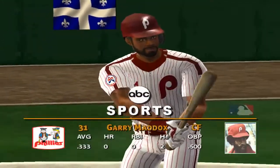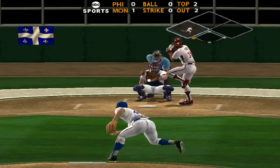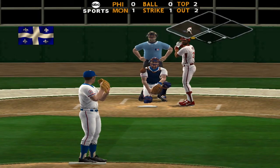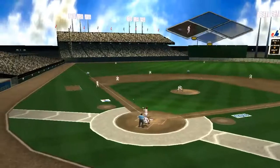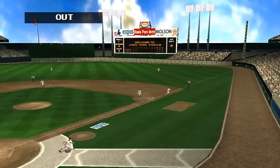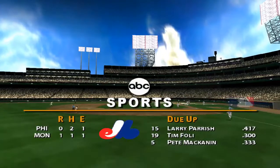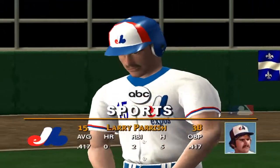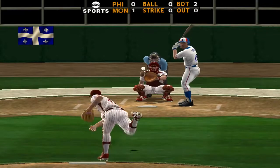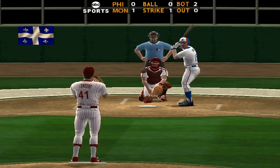Now coming up, Gary Maddox. Called strike. A hot grounder to third. That's the third out as we go to the bottom of the inning. That's 1.5 innings gone. The Phillies trail by 1-1. That brings up Larry Parrott. Longbird. Steve Wright. 0-1.